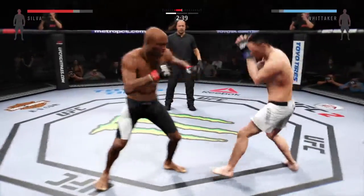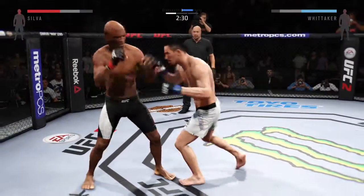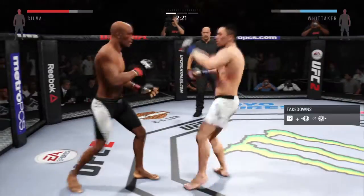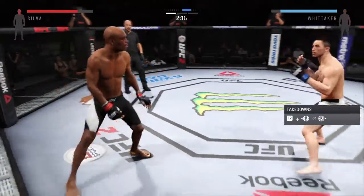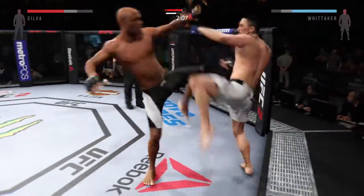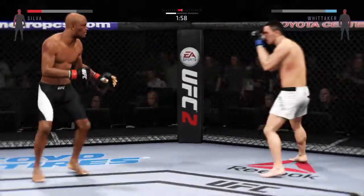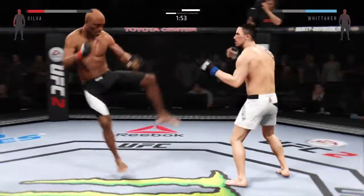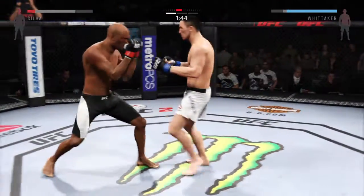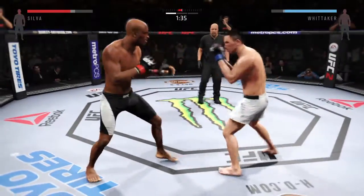The Spider switches stance here. Look at that, right to the temple. Silva gets caught again. Clean Superman punch. Great job with the roundhouse. Nice head kick. He caught him with the head kick. Big powerful strikes. That's a big right hand. Nasty combinations here. Oh, very nice. Wow, he is getting off some massive kicks. Head kick. Nicely done.